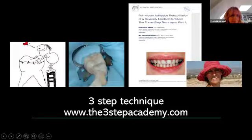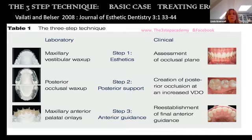This is Dr. Francesca Valetti's. She draws her own cartoons and basically restores the occlusion by additive dentistry, onlays, inlays, and also direct composite buildup. So this is the technique whereby your laboratory steps, on a patient with extreme wear, would be to make a maxillary wax up. Then you do the posterior occlusal wax up. She uses the gray wax so the patients can see and we can see. And then we'll do maxillary palatal onlays, all the lab steps.